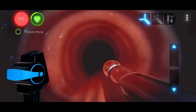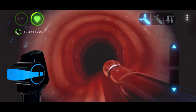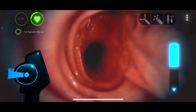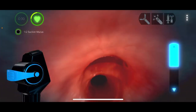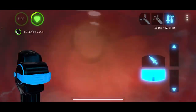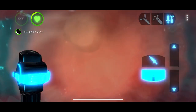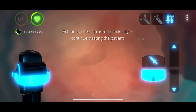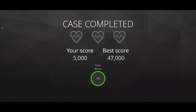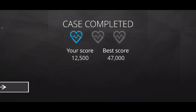Okay, that was running the clock to the very end, and that's gonna end up being a fail. Or actually, no, it's just a no time bonus. See, that's the nice thing about this particular simulator, is you can take your time on things and just say screw it to the time bonus. Yeah, I've done way better than that. Let's try that again.